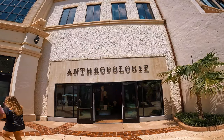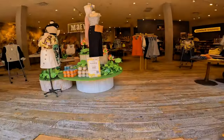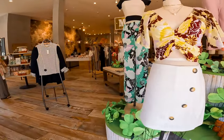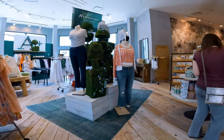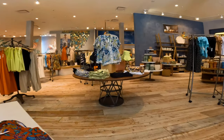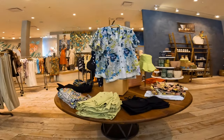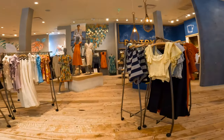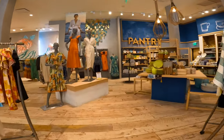Anthropologie. An eclectic selection of globally inspired apparel, accessories, shoes, furnishings, home decor, and beauty items that speak to the free spirit within. Perfect for fashion-savvy shoppers who embrace a modern yet relaxed, multicultural aesthetic, you'll find something unique for all tastes.